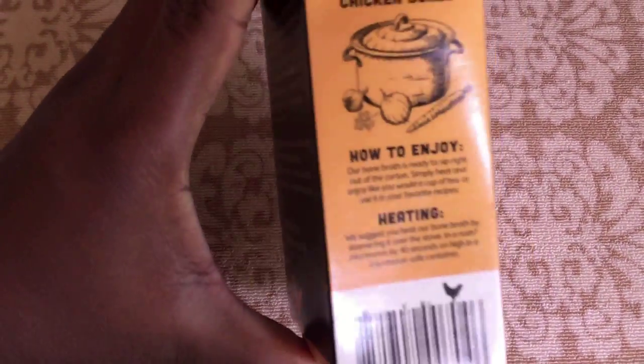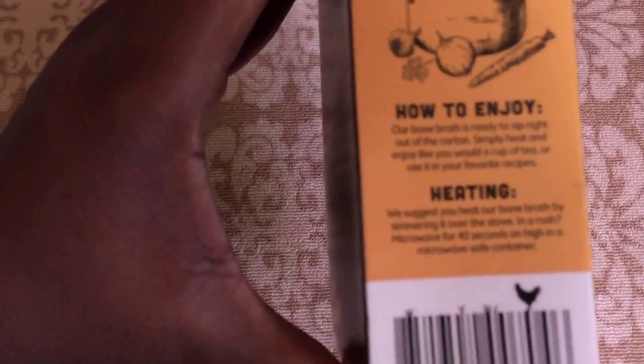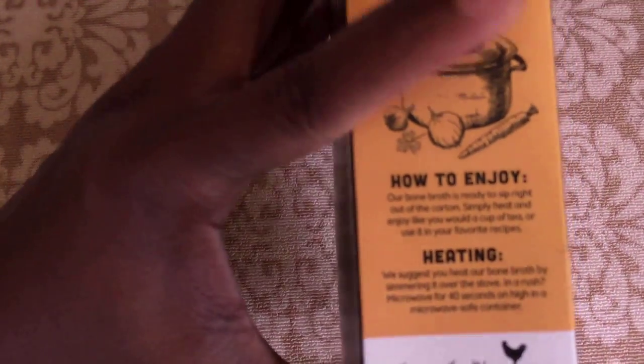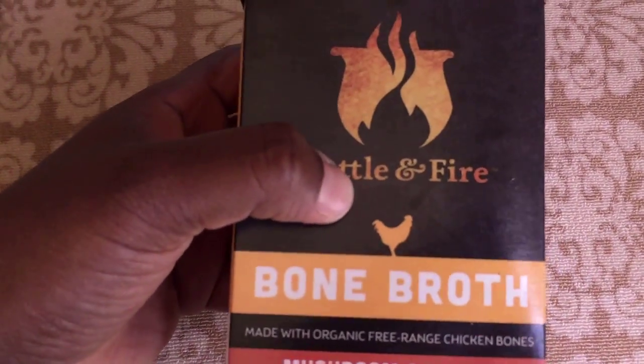And then on the side, it gives you directions for how to enjoy it. You can either heat it up on the stove, or you can microwave it for 40 seconds on high. And so really quick. So I'll have this at 3 p.m.